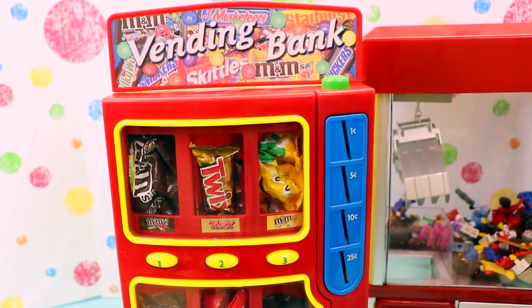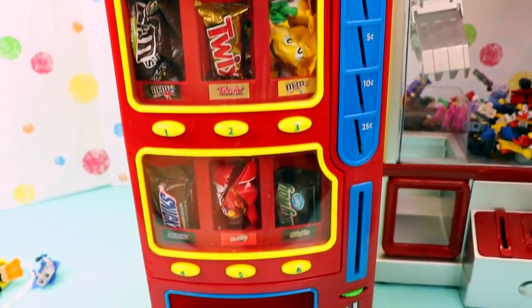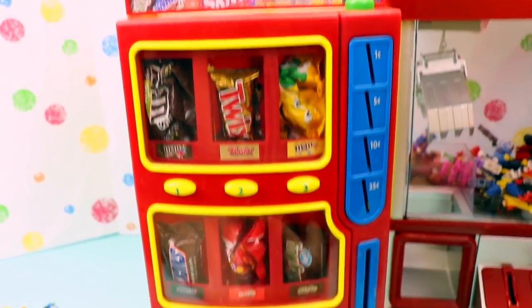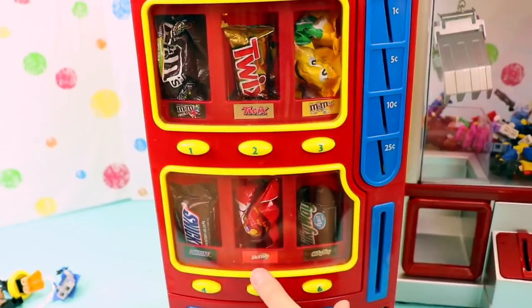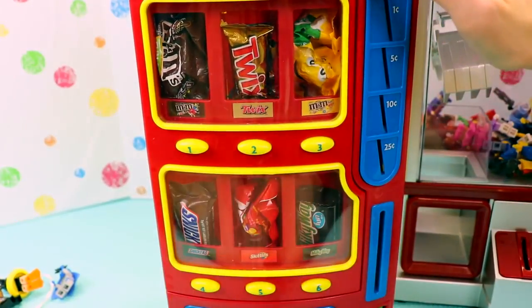All right, so I think we need a candy break right now. We do, we really do. Too much excitement. Yeah, I know, that's so awesome. So I'm going to use a pickle. And, oh man, I'm going to go for some peanut M&Ms. Ooh, good. What? Wait, what?